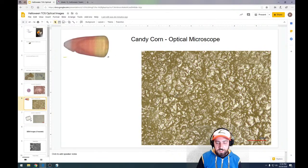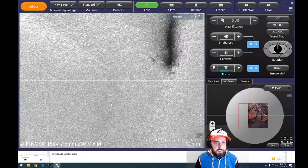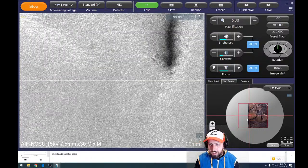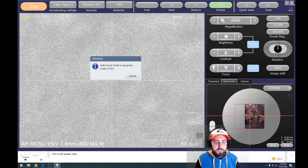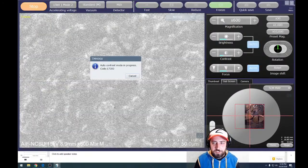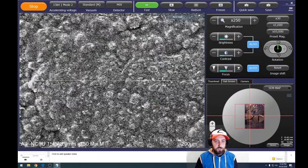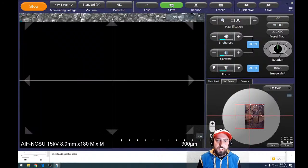That's what it looks like in an optical microscope. So let's go look at it in the SEM. And since we started on the yellow, I actually can't reach the yellow, so we're going to start on the white. All right, so we've refocused. And now we're going to adjust the contrast. Let's go back out a little bit and then start scanning slow.